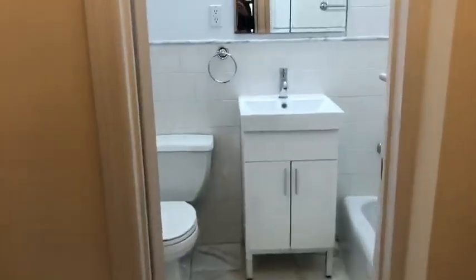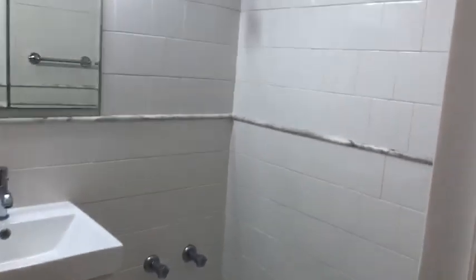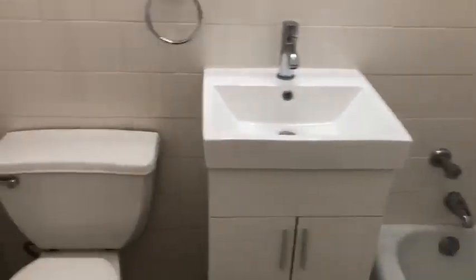And then across the hall, you have a bathroom, white tile with a nice little marble detail going around. Nice sink. Back out to the living room.